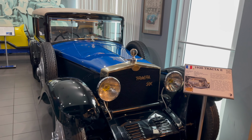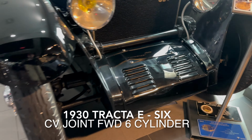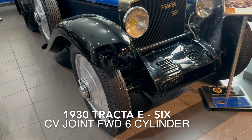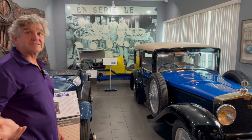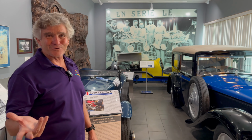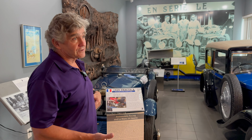Wow. And again with CV joints. Right, so it's front-wheel drive. So the Cord is what comes to my mind. Yes, was many years later than this. So the Cord, the first Cord was in 1929. Oh, was it? Okay. Yep. The L29 for the year 1929, and the Ruxton was L29. But Tracta started in '26.